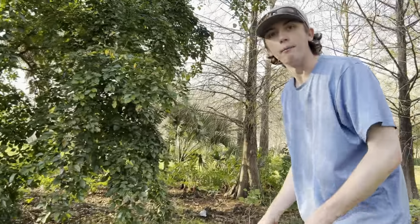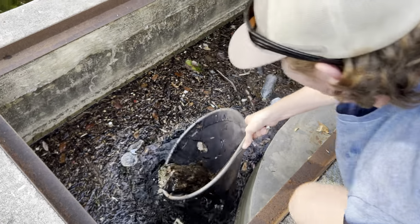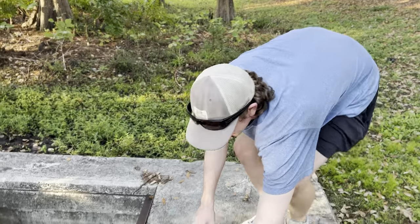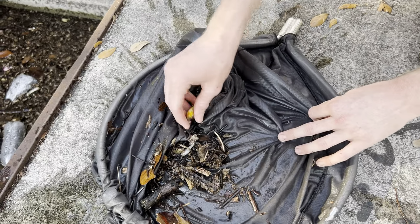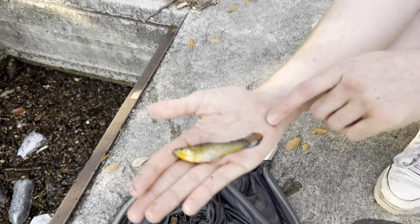Oh my God, Rob. Look, there's a dead fish right here. Where's it at? Right there. Is that a molly? I got it. Look at this, guys. This molly's huge. That's so sad. Look how big it is. That's like the coolest wild molly I think I've ever seen.